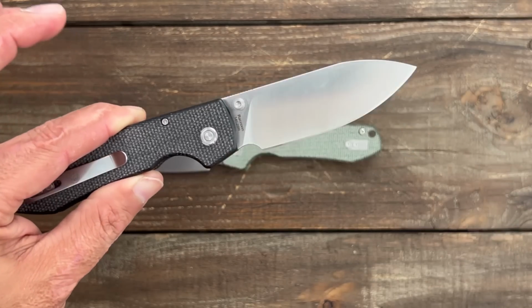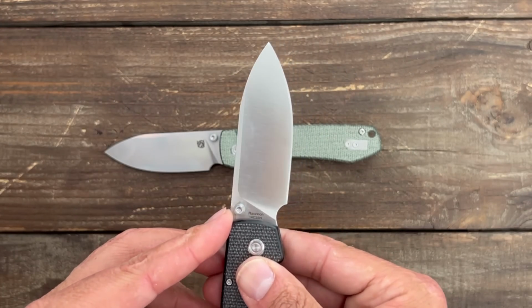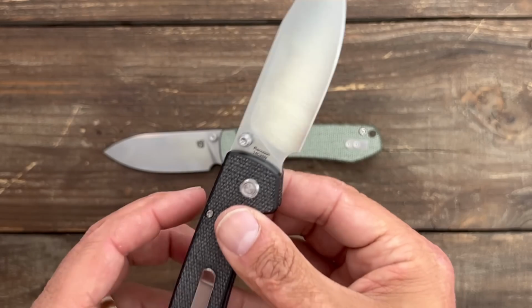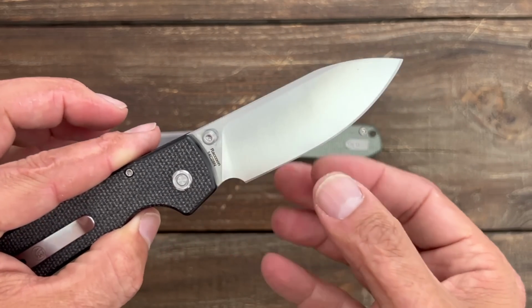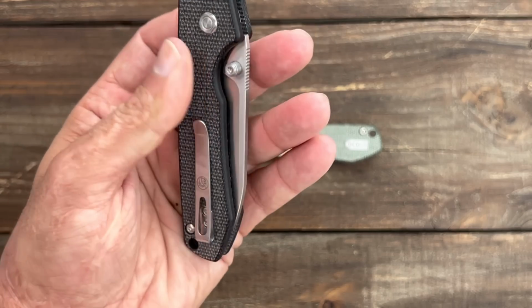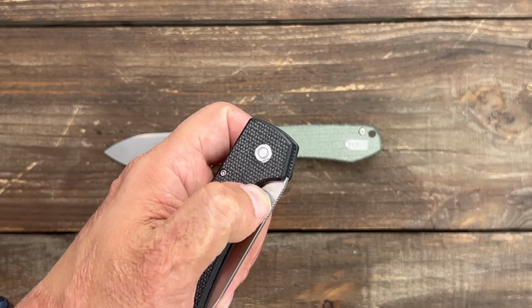I love this drop point blade. It's kind of like a spear point, drop point. Got the same size on both of these. Nice sharpening choil. The steel held up outstanding. The action on this thing is outstanding.